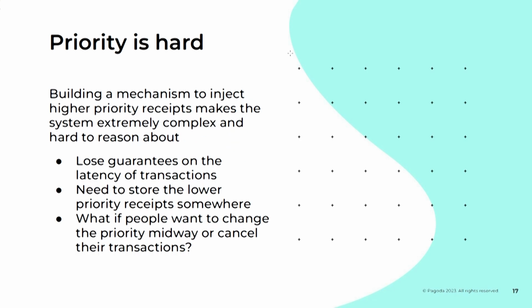But it's also a very difficult problem to solve, right? So we thought about building a mechanism to inject higher priority transactions or receipts into the protocol, but that would actually make it extremely complex and hard to reason about. There are several reasons for that. One is that by doing that, we essentially lose any kind of theoretical guarantees on the latency of the transactions. This is because for any given transaction, it is possible that someone would inject a transaction with higher priority by paying more. And as a result, you cannot really say how long this transaction will take at most to be processed, and answer questions like those.